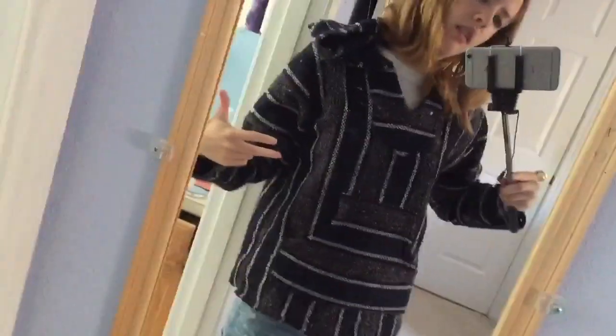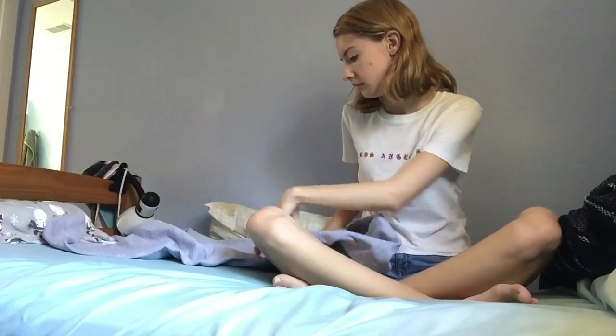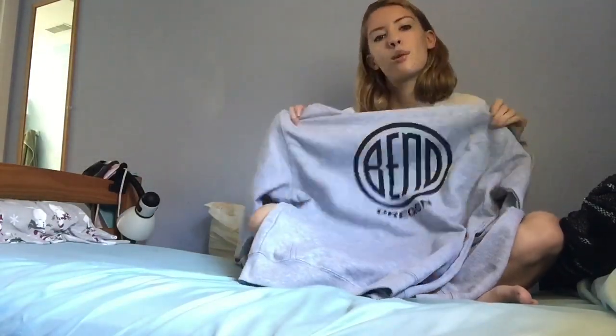Okay, last but not least, when we were at that tourist shop in Sisters, we got this Bend, Oregon sweatshirt, and I'm always looking to get some more Oregon gear. Bend is a fun place, and this looks super oversized and super comfy.